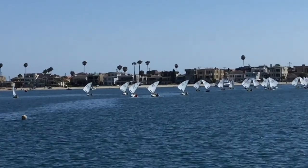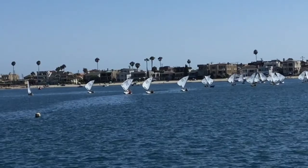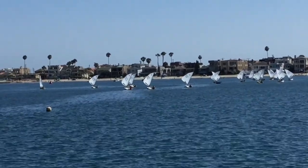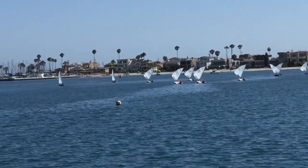See how much heel they have? That's what we're going to be working on. That is about getting the center of the sail right over the center of the boat and getting some of your hull out of the water, and especially getting your lee board out of the water when you're on port tack.